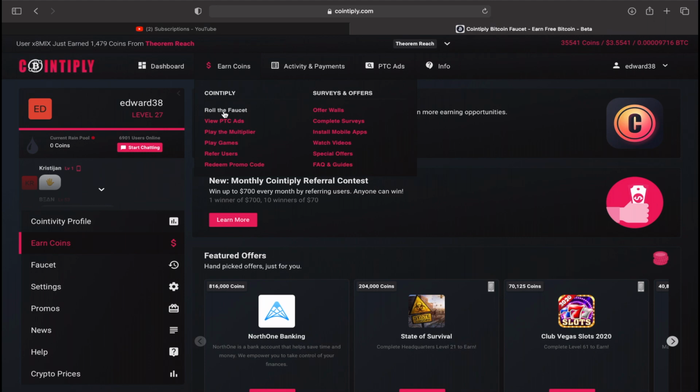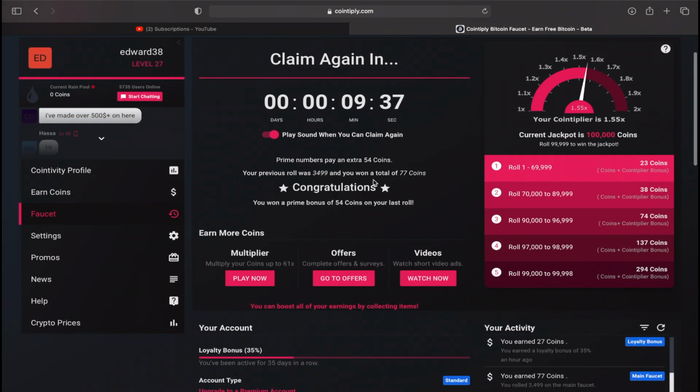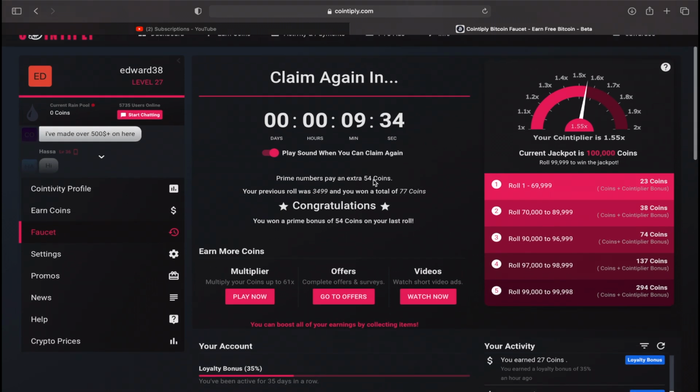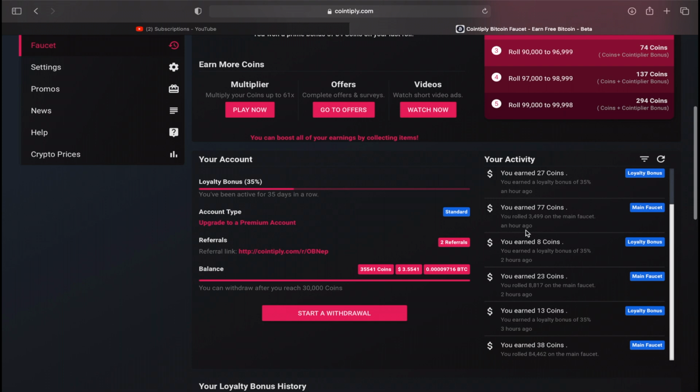Because what I'm about to show you is something really interesting on this website. So if you want to get started for free and just roll the faucet, just click on roll the faucet, and you're going to be able to do this every, I think, either hour or 30 minutes. I'm not too sure at the moment, but I'm actually about to redeem in the next 9 minutes. And if we scroll down just a tiny bit, you can see my previous activity right here.